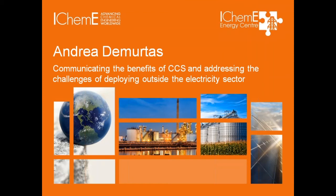The carbon capture and storage competition was supposed to fund projects through the energy bills, and in this context of the levy being breached, the government decided to cancel it. And the third point is actually more to do with the economics and with the long-term trends.